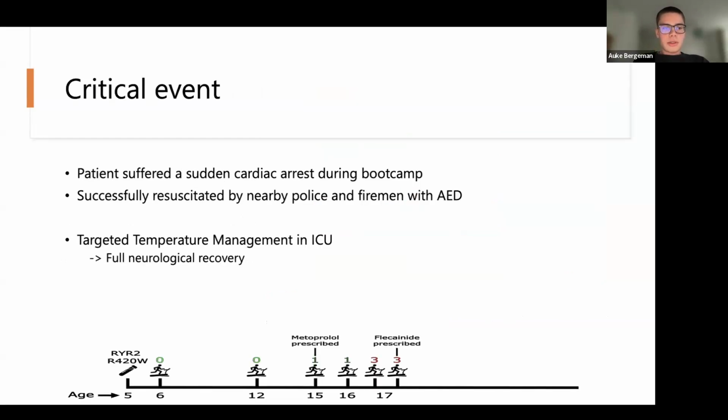Now, unfortunately, the patient suffered a sudden cardiac arrest when he was around 18 years old during a boot camp, so during intense exercise. Fortunately, police and firemen were nearby, so they could resuscitate him with an AED that was also nearby. He was admitted to the ICU for targeted temperature management, and fortunately, he made a full neurological recovery. But that's obviously quite shocking.